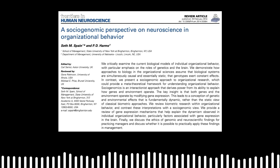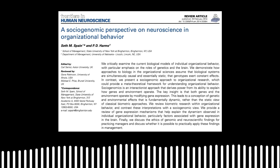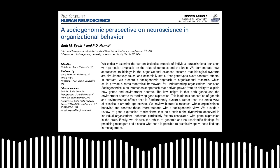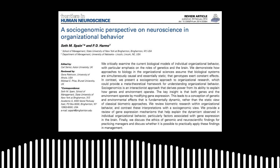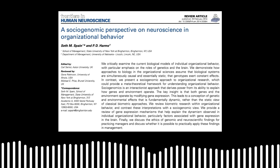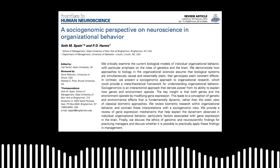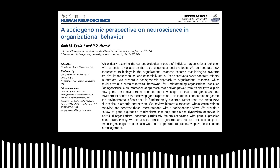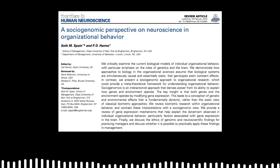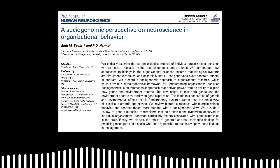Wait, so our experiences can actually change how our genes function? You got it. There's a fascinating study on rat pups. Those who were licked more frequently by their mothers grew up to be better at handling stress. All because of a mother's touch. Right. It turns out that the licking triggers epigenetic changes that influence the pup's stress response genes. So even early childhood experiences can leave a lasting imprint on our biology, potentially shaping how we respond to challenges and even lead later in life. It really challenges the notion that our genes are our destiny.